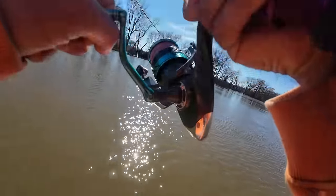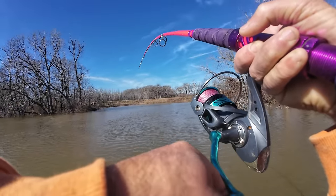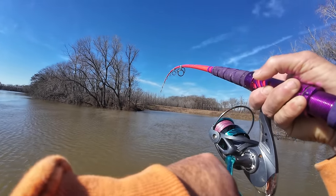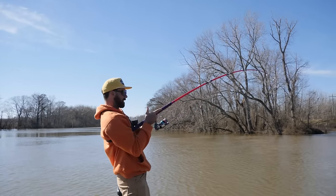There he is. There's something big. That's big. Oh gosh, Dakota, this is big. Right here at the mouth, right underneath the boat, it feels hefty. But they always feel really big whenever they're snagged.